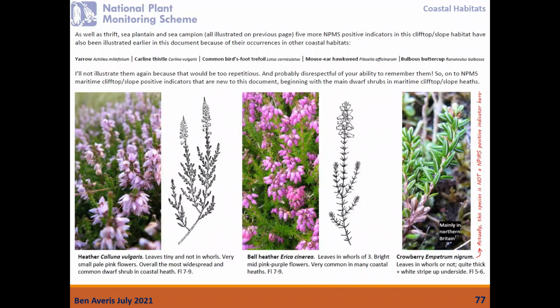Coastal heaths, that is. Easy to tell the heather from the bell heather because the ordinary heather's got much smaller flowers and they're paler colour. The leaves are tiny. And the crowberry leaves have that white stripe running along the underside. So those are the main ones.